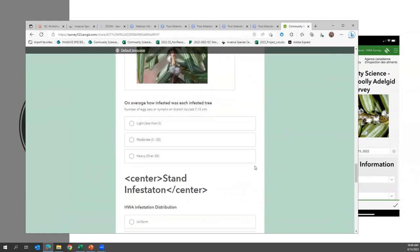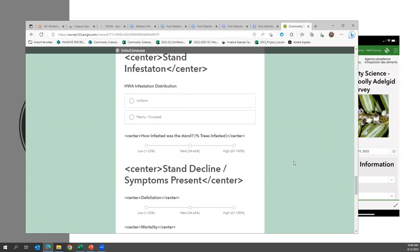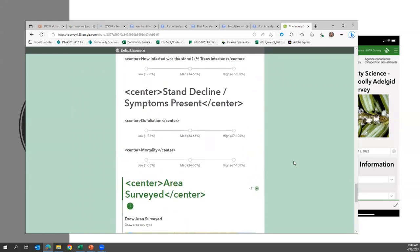Then we do ask that you provide a little bit more information on the stand. So generally, how infested was the one or multiple trees that you looked at and found signs and symptoms? What was the distribution? Was it uniform throughout your one hemlock grove, or was it patchy? And then go into the level of defoliation and the level of dieback. That whole section only comes up if you select signs and symptoms are present.